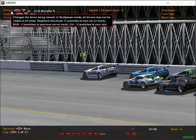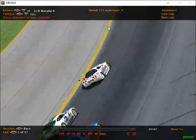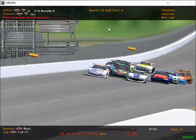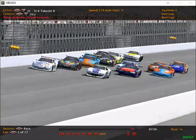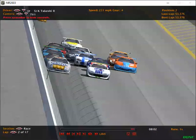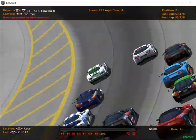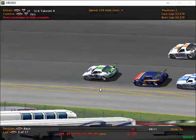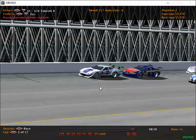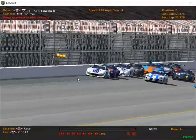Nathan Murphy, a driver I know of from another NR server that I'm in. A driver I've never met before, but I'm really looking forward to seeing how he will do this season in the number 2. As Kasumi Takashi tries to get under the inside of the number 2 machine. That was the ride Angel Gutierrez drove last season. Did go to victory lane, but didn't have a great season. So we'll see if Nathan will have better luck. Nathan Murphy, that is.